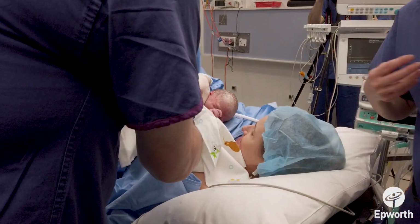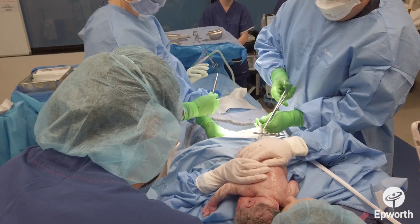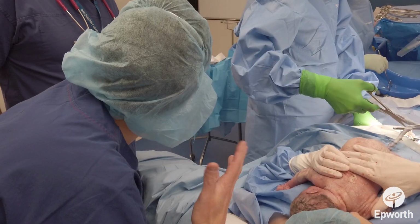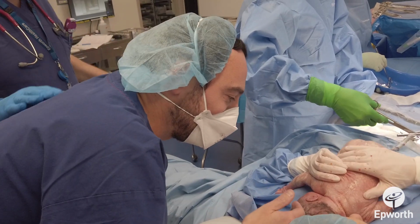We try and do delayed cord clamping, so the baby will sit on her chest for a little bit and she and the baby can just have cuddles, and then eventually we'll cut the cord and then she can have more cuddles with the baby, doing skin to skin, slipping the baby down under her gown.